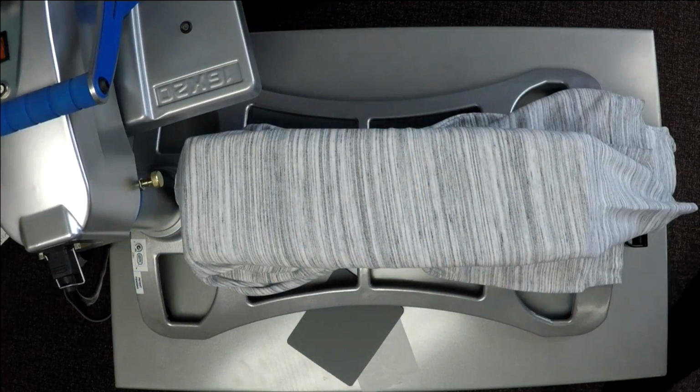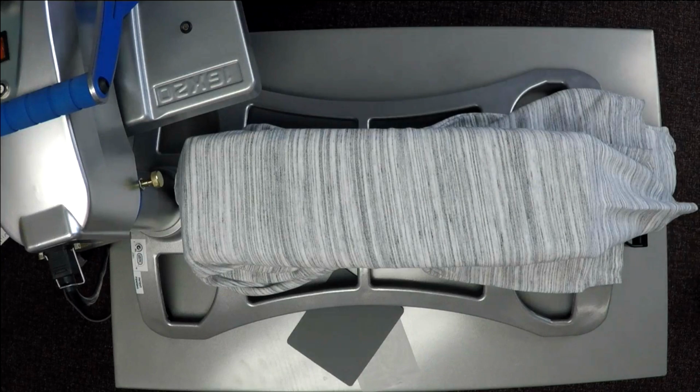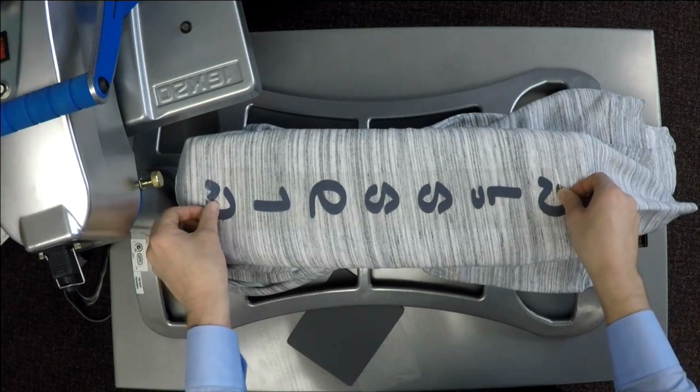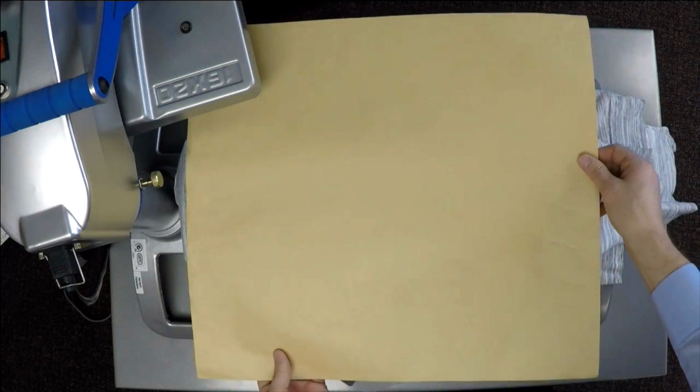Next, I'll grab my application. All of these designs are cut on a vinyl cutter. If you don't own a vinyl cutter by now, you really should in your business. If you don't have access to a vinyl cutter, however, we can always cut these designs for you at Stahls. The particular product that I'm heat transferring on is called fashion film. We've cut it in a nice long print to go fully down our sleeve.